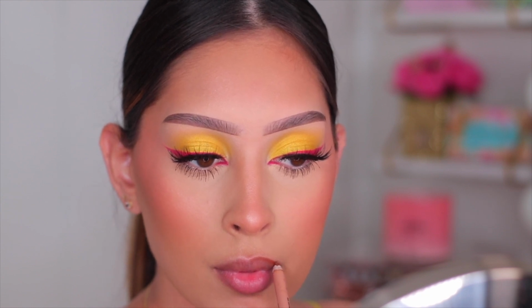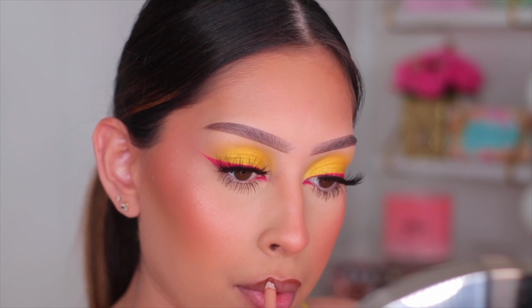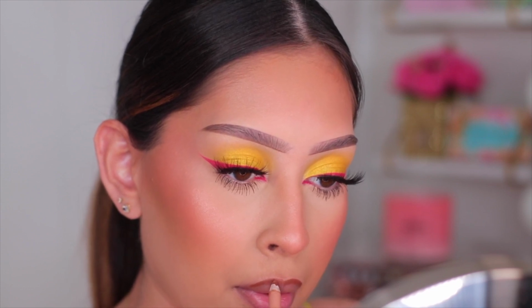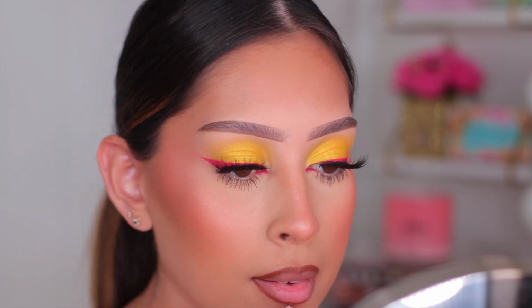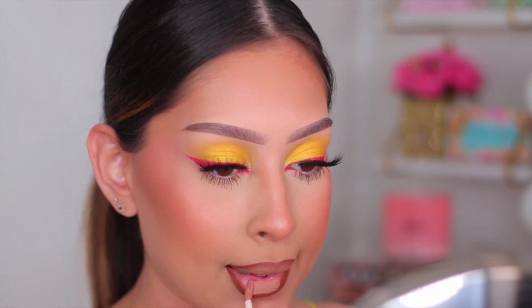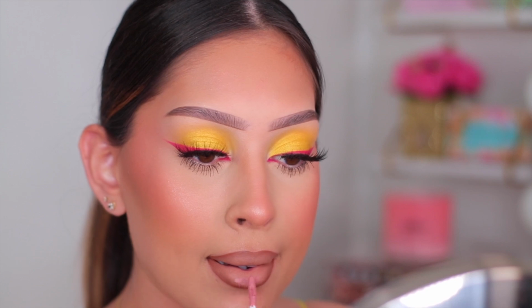And then for lips, yes, I left the lip combo in today's video. I'm going in with my KKW lip liner in the shade Nude Number 2. I literally use this lip liner in every single lip combo. It's so versatile, you guys. It's bomb. And then I'm going in with my L'Oreal liquid lipstick in the shade Nakey Nakey. Like I said, these are the two products that are not affordable, plus this one right here.